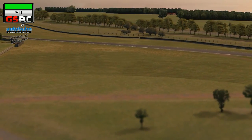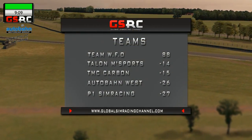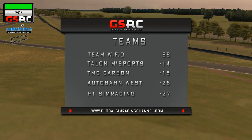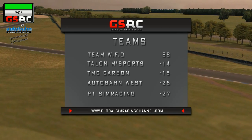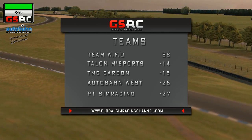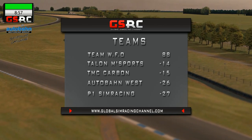Let's start by looking at the team championships. For those new to the series, teams are made up of 3 drivers, 1 from each class, with each teammate's points combining for that team's score. There is an I-rating cap that prevents teams from loading up on top-tier talent.